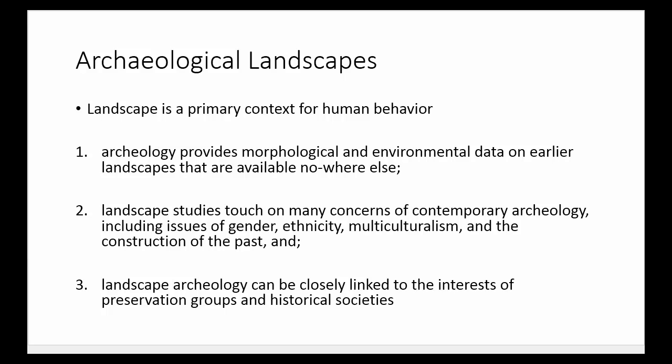Archaeology provides morphological and environmental data on early landscapes that are available nowhere else. Landscape studies touch on many concerns of contemporary archaeology, including issues of gender, ethnicity, multiculturalism, and the construct of the past. And landscape archaeology can be closely linked to the interests of preservation groups and historical societies.